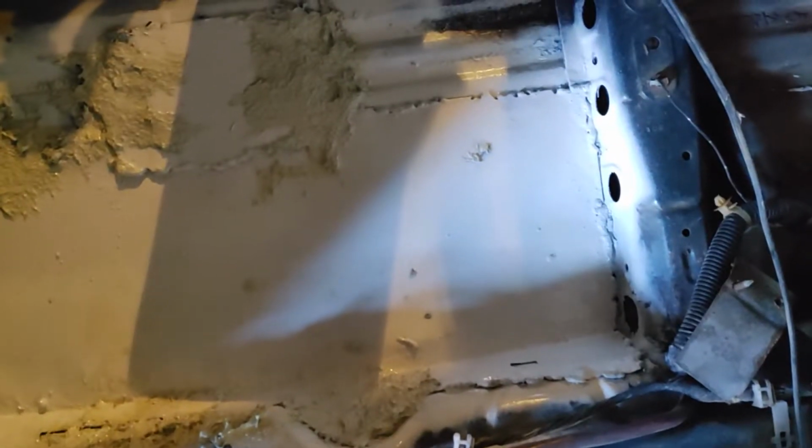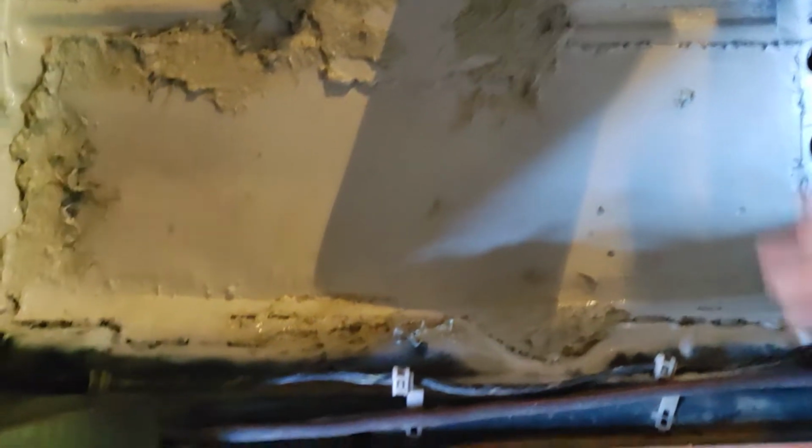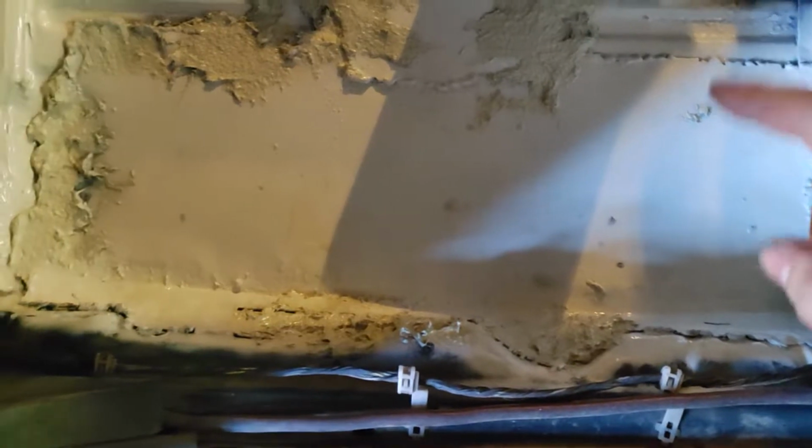Alright, so here's the patch in the floor all done. I've got some Rust Check white on there because that's all I had on hand, but it's good rust check paint. I really like this stuff. It holds up really good to water, so this should be fine.